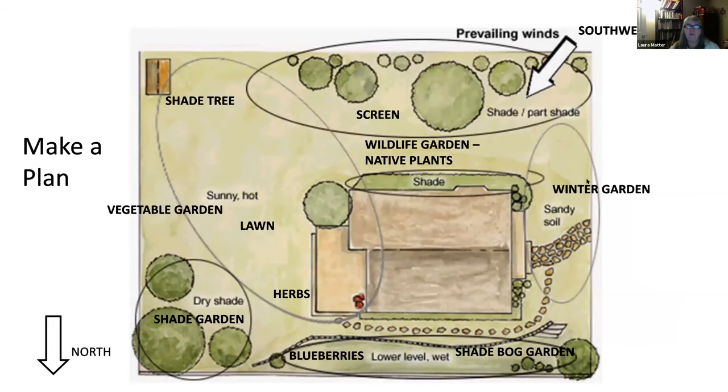And when you've got that down, you want to then make a plan with it. And so now we've started to pop things into the map. Here's where the prevailing winds are coming out of the southwest. We still have this area. You can boost this by adding more things to it. You could put lower level shrubs. I would add more shrubs mixed into this and fill it out a bit more.